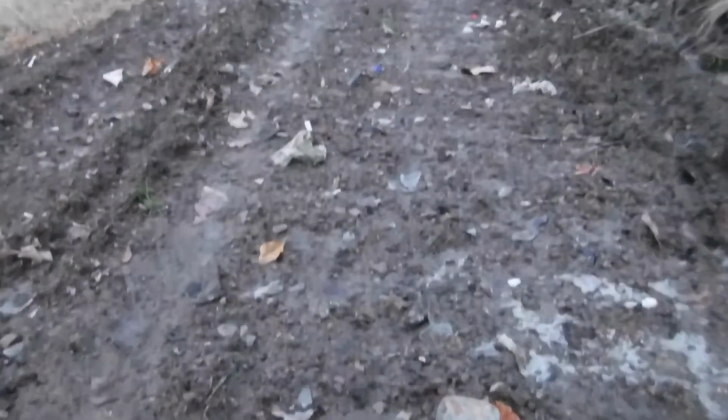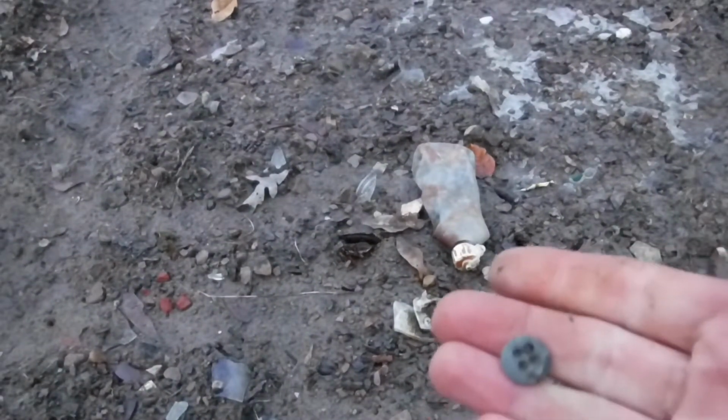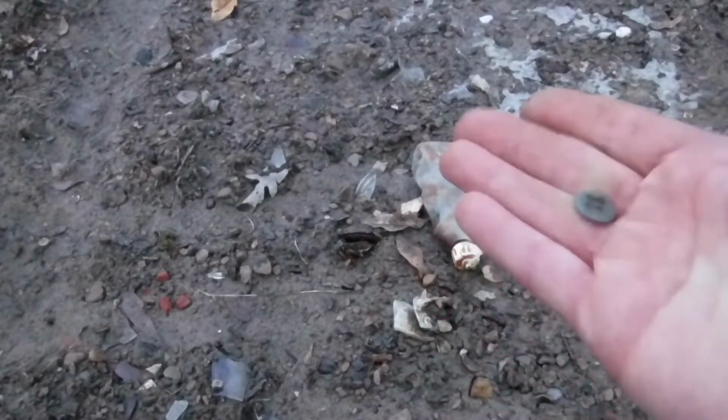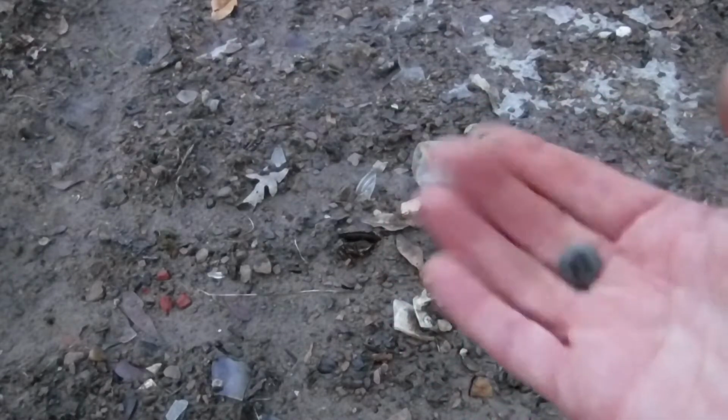Hey guys, so I'm walking along this trash dump that got bulldozed. You can see a lot of garbage strewn out everywhere. Just found this little button. Take it home and I clean it up a little bit more. Can't tell exactly what it's made from. It's not plastic, but I don't think it's metal either. I think it might be actually a wooden button.